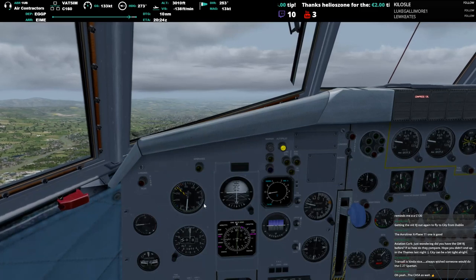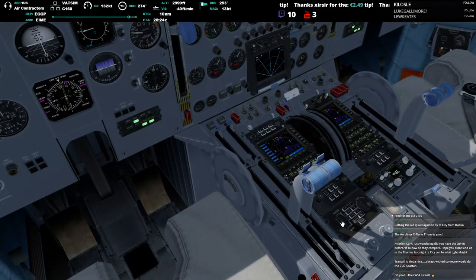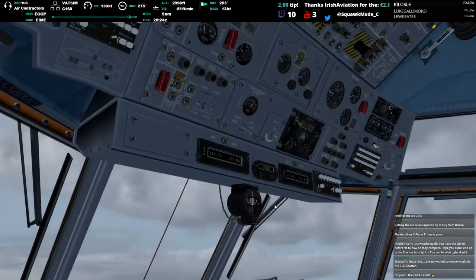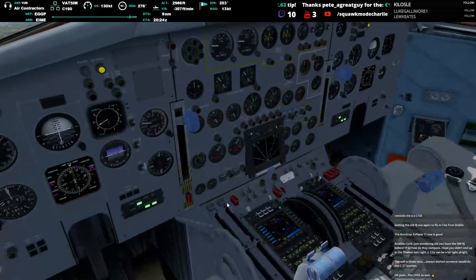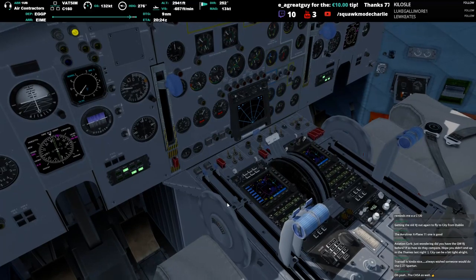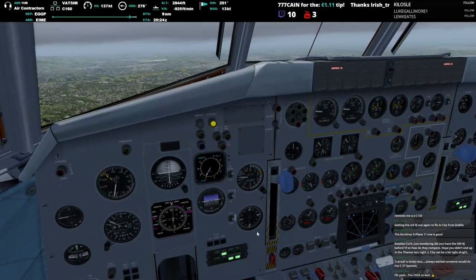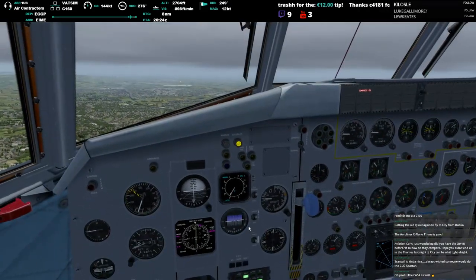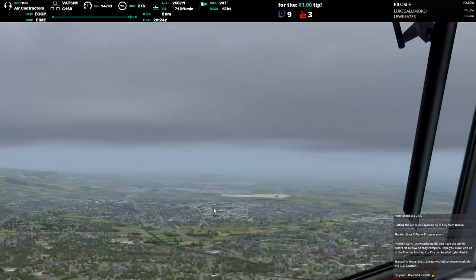Okay, that's 10 miles at 9.5. Okay, we start making our descent, 700 feet a minute, 140 knots. That's 500. It's 1,000 feet a minute. Bring it back. There's a runway ahead.